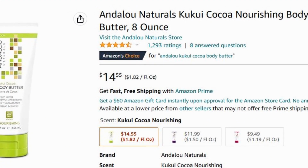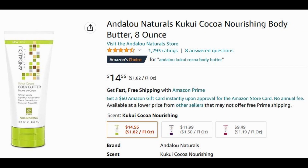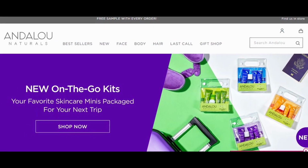But I found it accidentally in Colorado in a tiny little travel size, and then I was milking this tiny little travel size for so long because I couldn't find it anywhere else, so I didn't want to use it up. Finally, I found it at one of my local natural food stores. They sell Andalou products, and they also sell it at Whole Foods, which leads me to believe that it's probably available on Amazon as well if you absolutely had to buy it online. But they also have a website where you can purchase directly from Andalou.